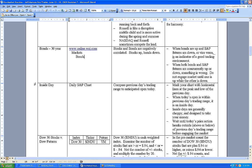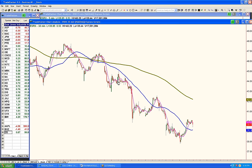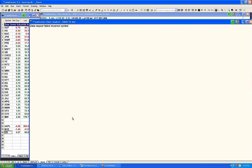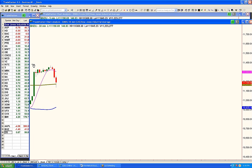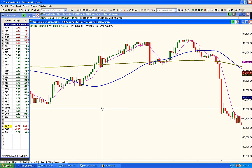Another piece of information I like to follow is the inside day. Okay? What I mean by this, if we take a little look at a candle pattern, let's just jump out to $INDU as an index. INDU, enter. And let's open up a couple of these charts, or a couple of these bars here. And let's look for where we might have had an inside day.